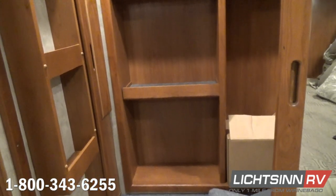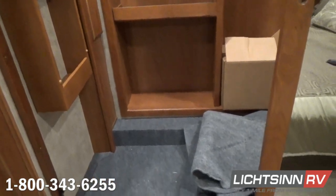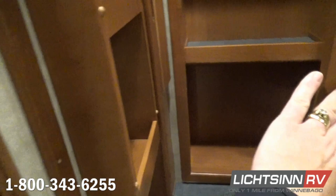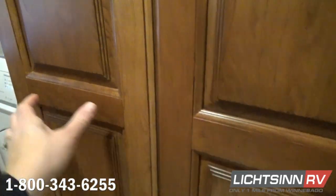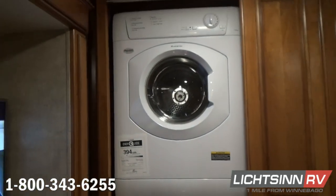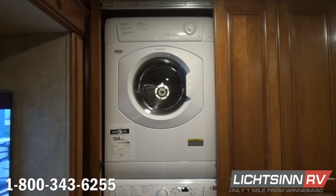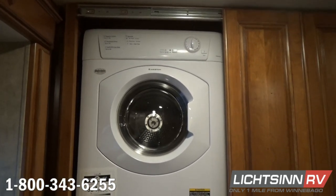You can see the small compartment off to the left is where the pre-wire and the pre-plumb is for the stacked washer and dryer. This stacked washer and dryer we do have as a factory installed option, which we're going to cover right now. We don't utilize the bifold door any longer. It's investing in a sliding door. This is the Splendide maximum capacity stacked washer and dryer. And again, it's a direct vented dryer to the outside where you saw the chrome exhaust.